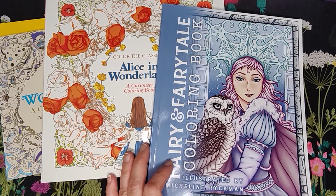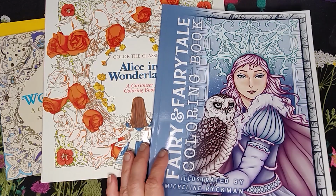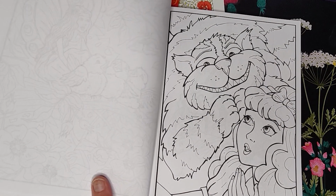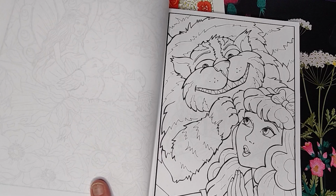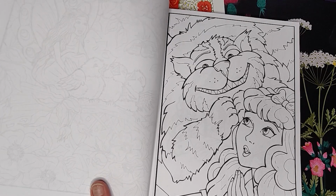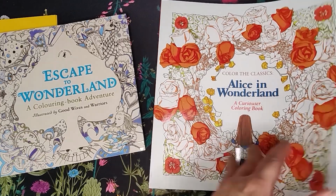We've got 3 more books to look at. In this book, there's actually a Cheshire and Alice design, which I adore. So this is definitely going to be among my top 5 pages that I'm going to be excited to color because I love the Cheshire Cat. Okay, so we got 2 more.